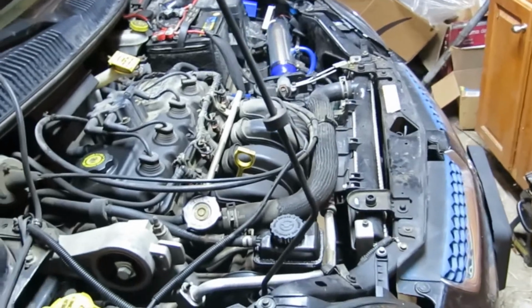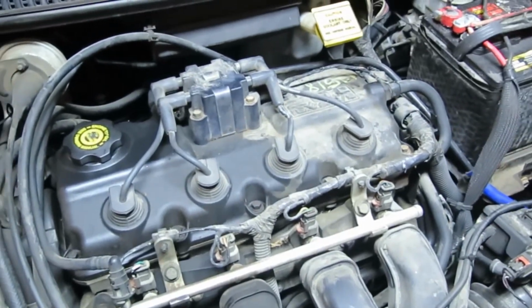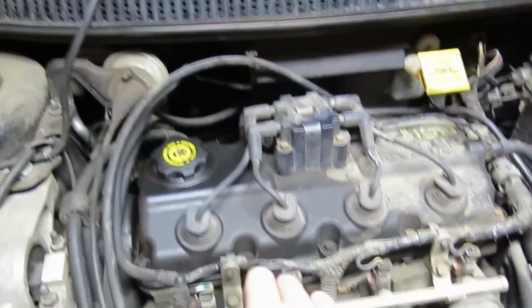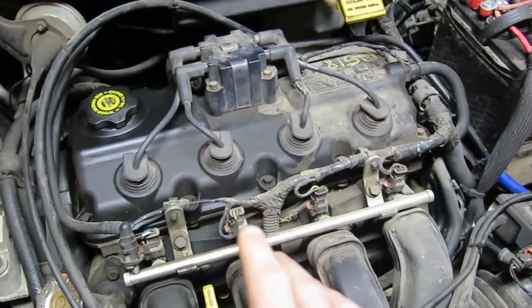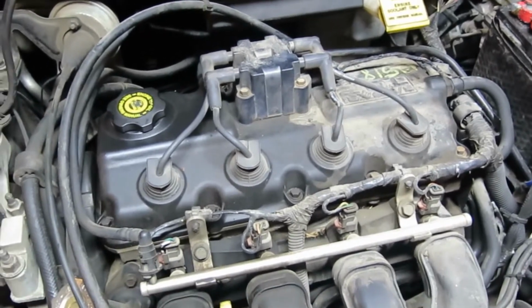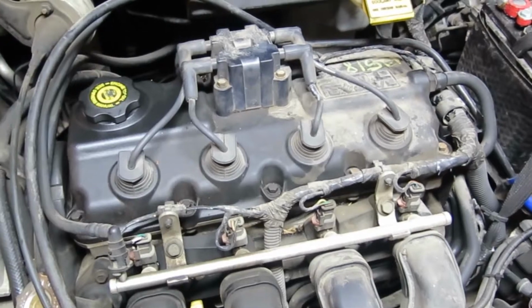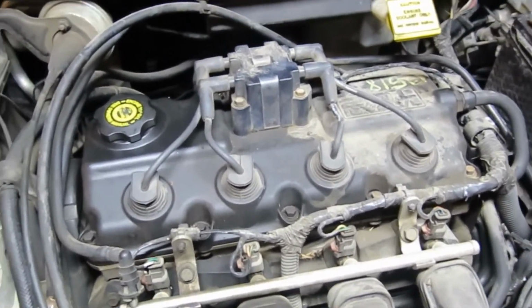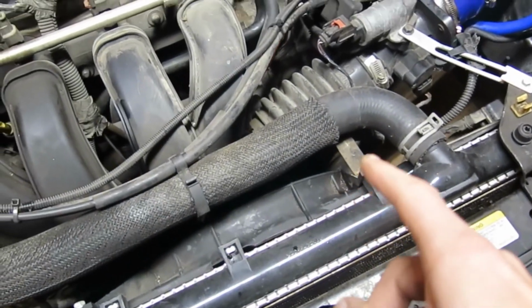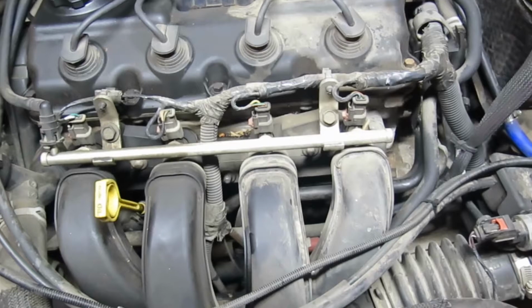But this is the 2.0 liter. Nothing too big or fancy. It is swapped because the owner, I guess, the last engine that was in here, the timing belt snapped, and when the timing belt snaps, bad things can happen. So the engine that was in here was toast. So he had a new motor put in, and a new radiator, and that's pretty much it. So it sounds good. It's got 124,000 on this engine.